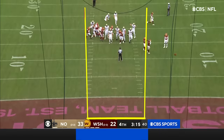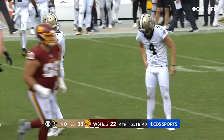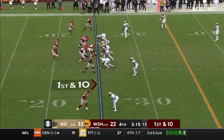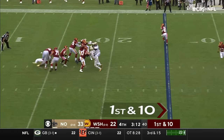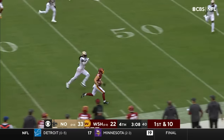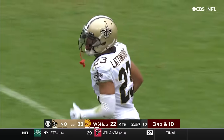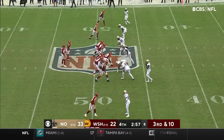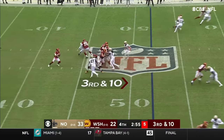Jameis Winston, who had 5 touchdown passes. That point after, no good, by the way. So that'll stay at an 11-point game. Does Taylor Heinicke have some more magic up his sleeve? Evades the sack, little sidearm delivery. Humphries has some green grass in front of him. 5th pass breakup in this game by Marshon Lattimore, who has been sensational.